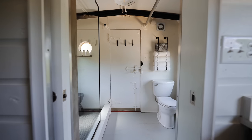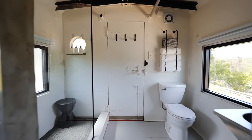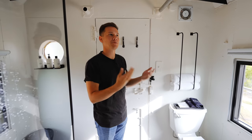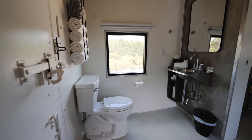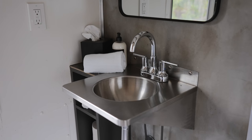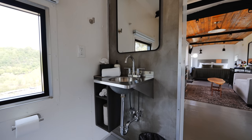And through this walkway is your bathroom. This is a large bathroom for a train, and who would ever have thought I'd be using the bathroom on a train? But here I am. In here we have the toilet, and then a small metal sink right here in front of me with the mirror. This entire wall is concrete, which is really cool. Fits with the aesthetic of the train.